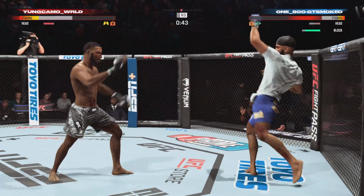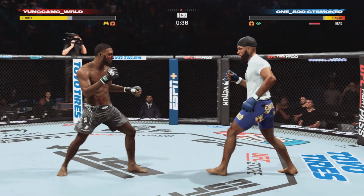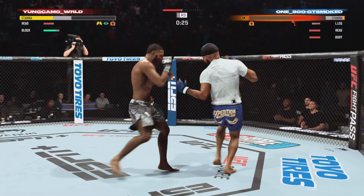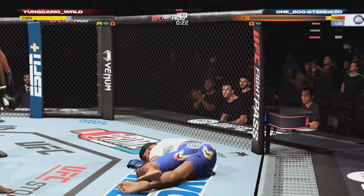Trouble. Oh, high-level mixed martial arts there as he works for the takedown after catching the leg. Now let's see if he can inflict some damage here on the ground. Nice straight right lands. Man, he's making these leg kicks count. Holy shit!